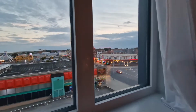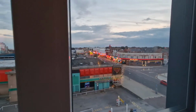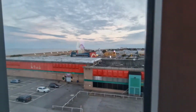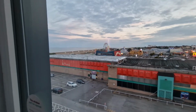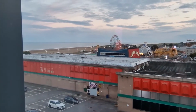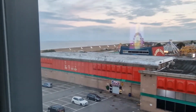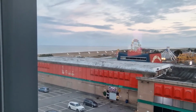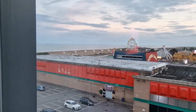Now, you're either facing KFC or you're facing the Pier, and McDonald's of course. As you can see on this Plus room, we're at the very top floor. Let's go down to there so you can see the sea, you can see the beach. So this is technically a sea view. There wasn't an extra charge for that. It's just luck of the draw, I believe.